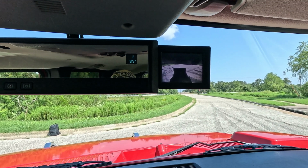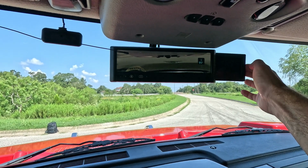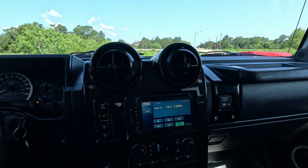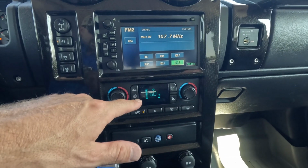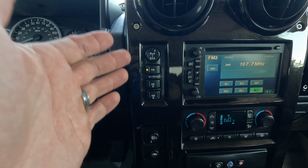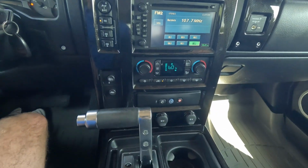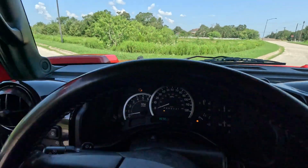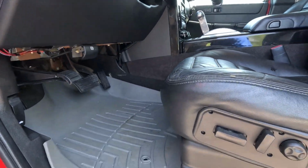You put it back in park, and well, it stayed out that time. If it does that, you just push it in, but kind of cool. 95 degrees. Again, all original. That's the original head unit there. AC's blowing cold everywhere. It has all-wheel drive all the time, which is cool. But then you can shift into 4 high and 4 low. Super cool. Runs great. Runs great, guys. This one runs and drives great.